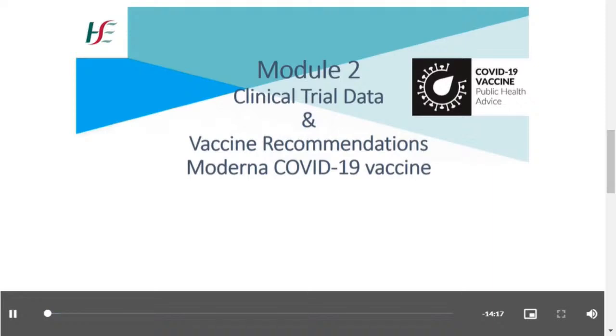We'll now discuss some phase 3 trial results in which Moderna vaccine was given to trial participants aged 18 and older. As you can see in the graphic below, 14,134 trial participants received 2 doses of Moderna vaccine, with 14,073 participants receiving 2 doses of the placebo. Vaccine efficacy was measured by the COVID-19 occurrence from 14 days after dose 2.